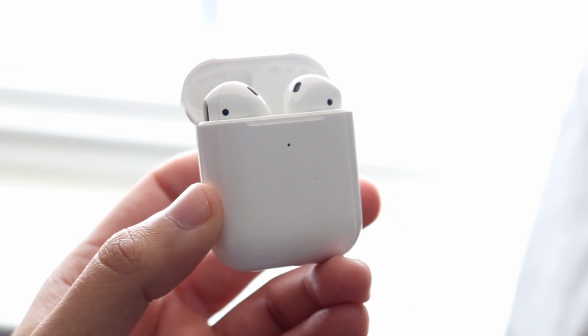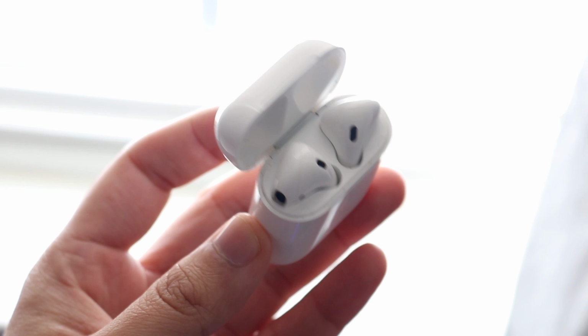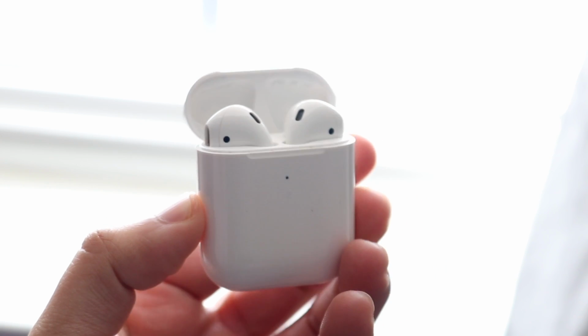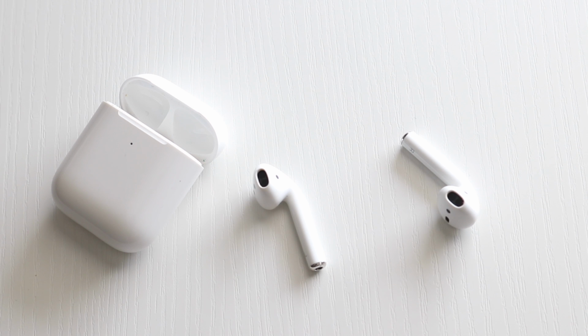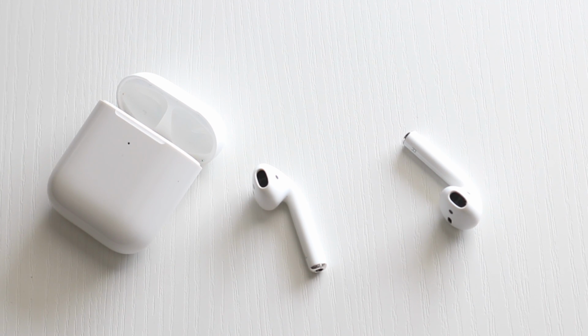However, you also don't have any sweat and water resistance either. So these aren't the most durable headphones of all time. So if you're planning on getting these headphones, keep in mind they're not going to handle everything you throw at it, and they're not going to have the most amount of features. But for a consistent pair of headphones, I don't really think you can go wrong with these devices. I think these headphones are still very, very good in 2022.